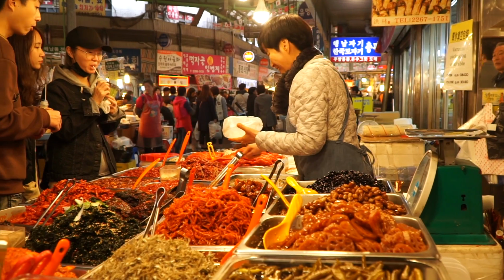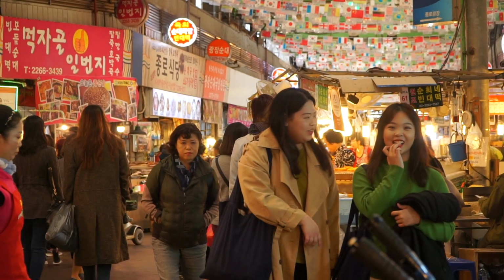Every time I come to Seoul, I always make sure to stop here and have some delicious Korean street food. So we're gonna show you around the Gwangjang Market, but we have a full day here in Seoul to do lots of eating. So make sure you stay tuned. It's gonna be a good day. So let's go check out the Gwangjang Market.